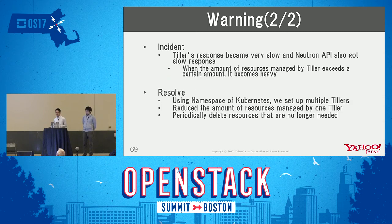Second is that TLR's response became very slow, and Neutron API stopped responding. When the amount of resources managed by TLR exceeds a certain amount, it becomes heavy. At this time, when the resources exceeded 1,000, the response was delayed by several tens of seconds. So we are using namespaces of Kubernetes. We set up multiple tiers and reduced the amount of resources managed by one tier. And also, we periodically delete resources that are no longer needed.